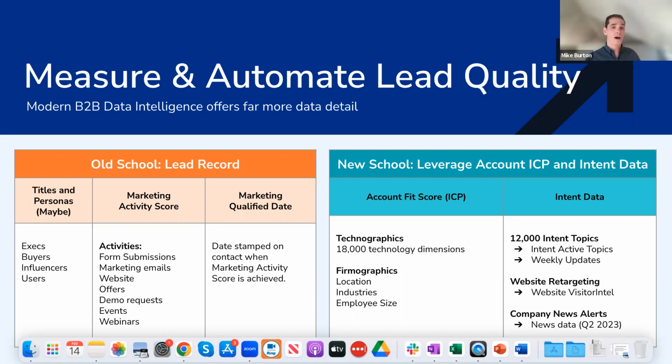So if we know companies that have installed a certain technology, they're going to get a different message because maybe your product aligns to that technology in a different way. And so not only can you automate a message that aligns with that technology, but you can also measure that cohort against other cohorts. So applying this data on the lead level and building process around it's very powerful.